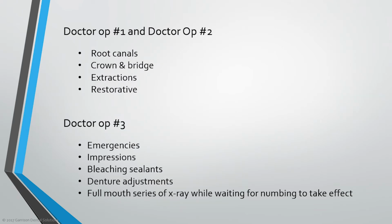Sure. And doctors, operatories 1 and 2, they schedule root canals, crown and bridge, extractions, and restorative. So the dentist is always bouncing back and forth between his 2 ops, and a sample would be the 3rd operatory would be utilized almost exclusively by the dental auxiliary. They would be diagnosing emergencies, doing impressions, bleaching and sealants, denture adjusts and full mouth series x-rays while they're waiting for the person to get numb in another room. So there's a lot of ways to utilize that 3rd operatory.